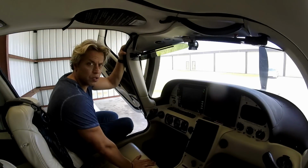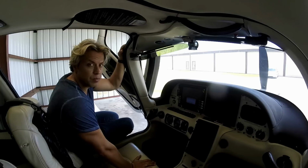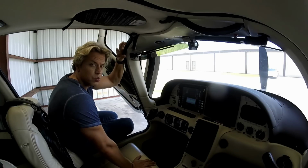Hey guys, guess what? We're in North Carolina, Asheville. 3.5 hours flight, headwinds, thunderstorms by Melbourne. We'll go behind them, we'll try. And then up there, it's going to be windy, gusting to 25 knots. Probably some little wind shear. Stay tuned.